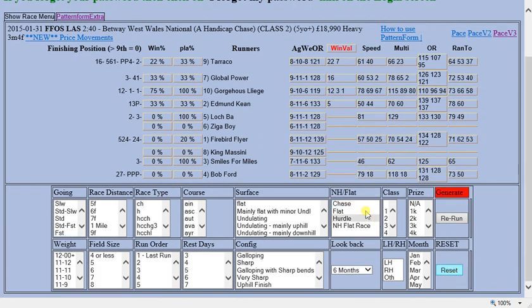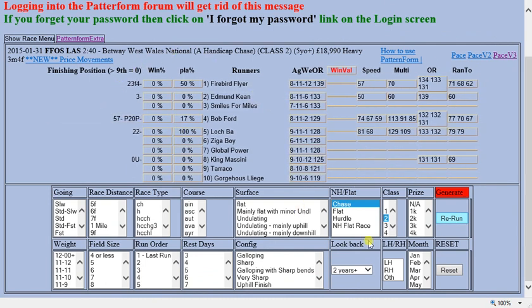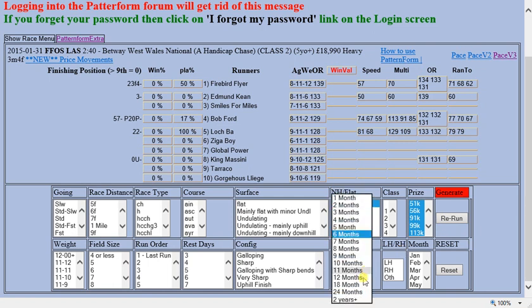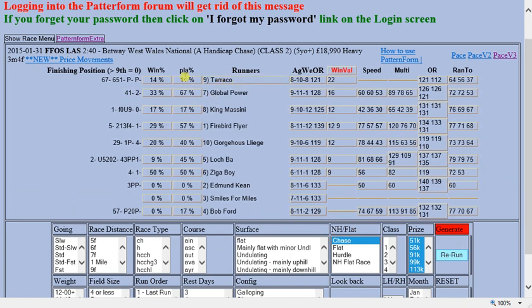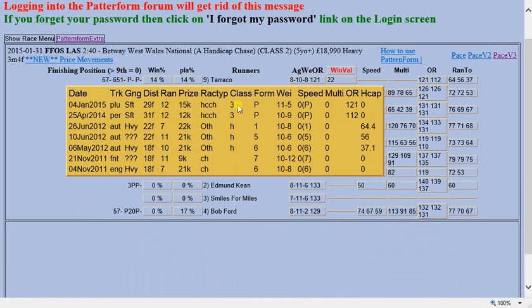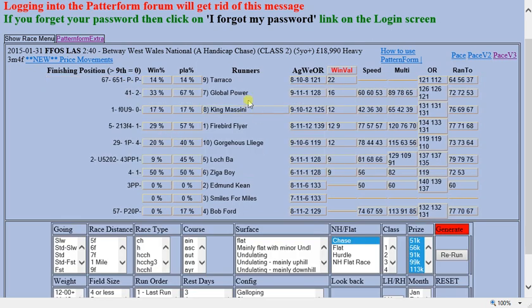Now, I'm going to look at the class. It's a class 2. Chase class 2, 2 years plus. Haven't got a lot of data there, so what I'm going to do is go to Chase, and I'm going to use the prize filter, and look at the record of all the horses in the field, how they performed in chase races over 9k. I'm going to set that to 2 years plus as well. Rerun. And again, Global Power's there. Tarako is there, but it's pulled up, I think, last time out, so a possible question mark there. But Global Power.